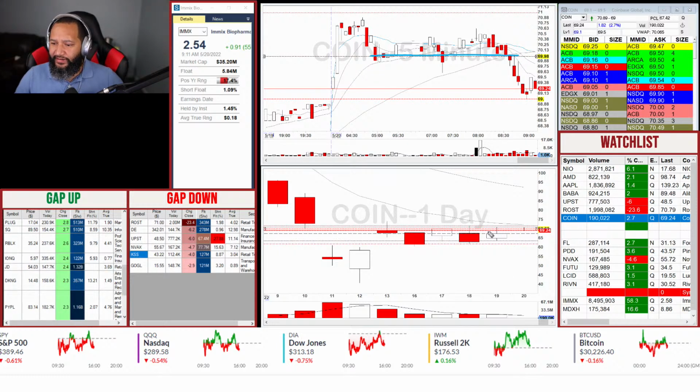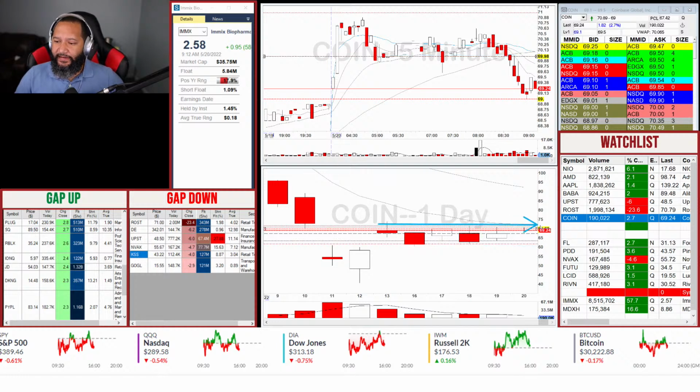So pretty good. As far as the bigger picture, highs and lows of the last two trade days, we've just been stuck in this area. What is this? This is 71, maybe 72. Let's say 72. And this here is, what is this? This is 63.15. So we've just been stuck here, guys, the last couple of days.